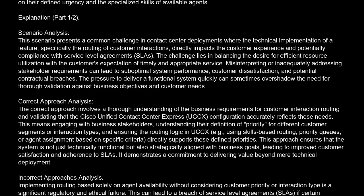Incorrect approach analysis. Implementing routing based solely on agent availability without considering customer priority or interaction type is a significant regulatory and ethical failure. This can lead to a breach of service-level agreements (SLAs) if certain customer segments are consistently experiencing longer wait times than stipulated. From a regulatory perspective, if the contact center handles sensitive information or is subject to specific industry regulations, e.g., financial services, healthcare, failing to prioritize certain interactions could have legal ramifications.